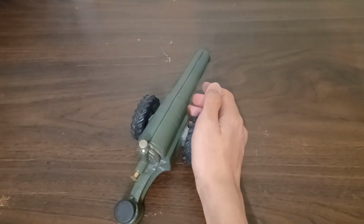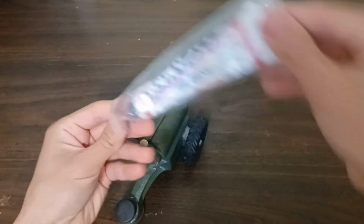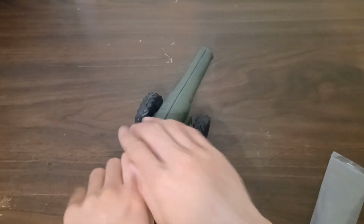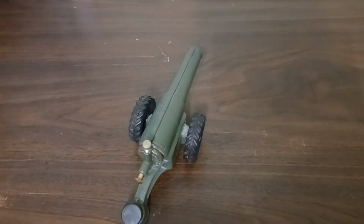Well, but the original stuff it used to have is bang site. It's like a bang site powder where you put this into here, you scoop it up in there, you load it, and you open fire. It just resembles, I'm assuming, like a little battle.